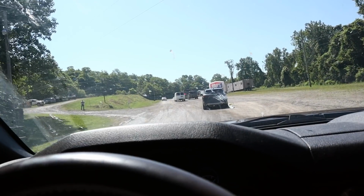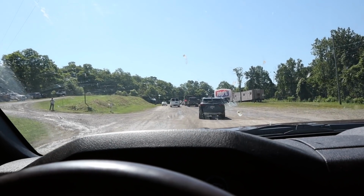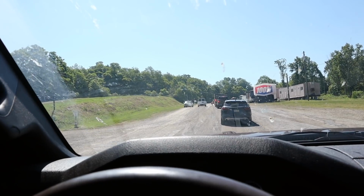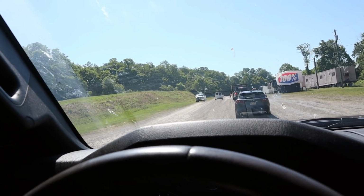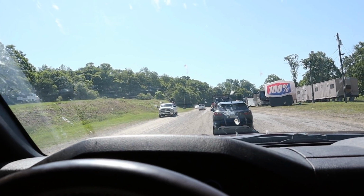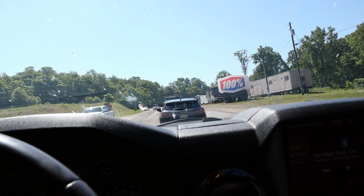We just made it here to the race, and this line to get in for the gate fee and everything is pretty crazy, so we're just sitting here in line. Once we get in, we're going to get unloaded and get signed up, because I forgot to pre-enter for this race. That'll take a little bit longer than usual, but we're going to get in here. Hold on just a second.